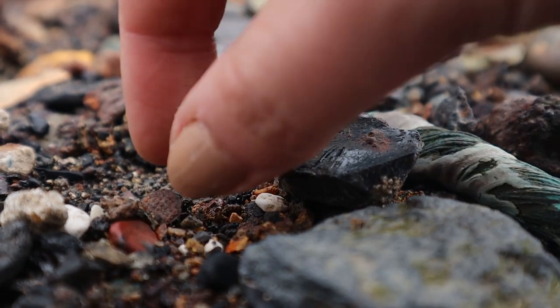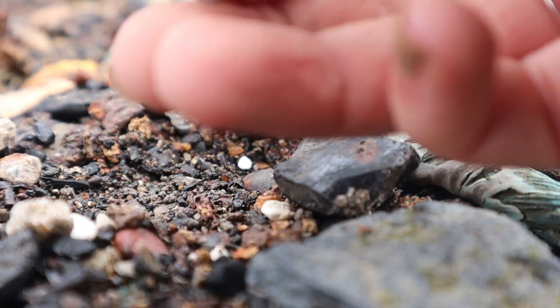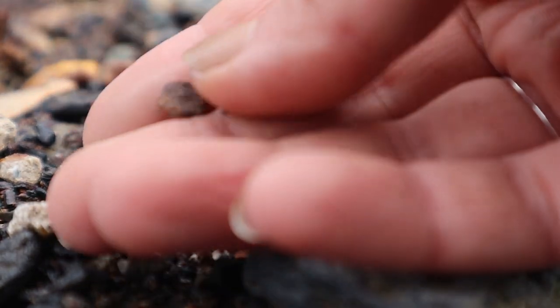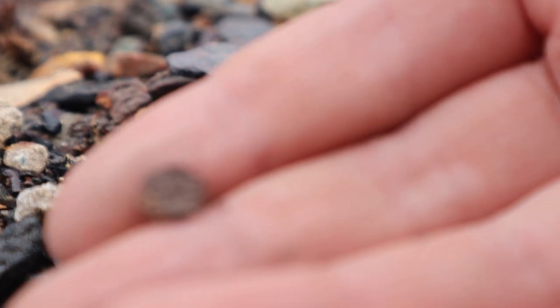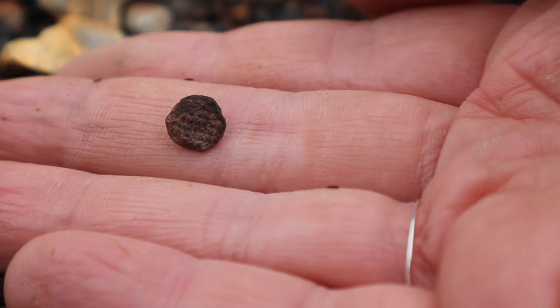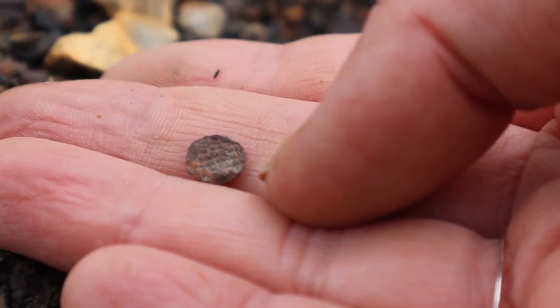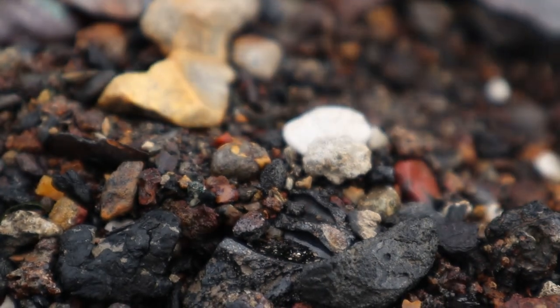I just spotted something that looked really... Do you see that? Oh, careful. Oh, it's so tiny. Come on, focus. What is that? What do you suppose this is?